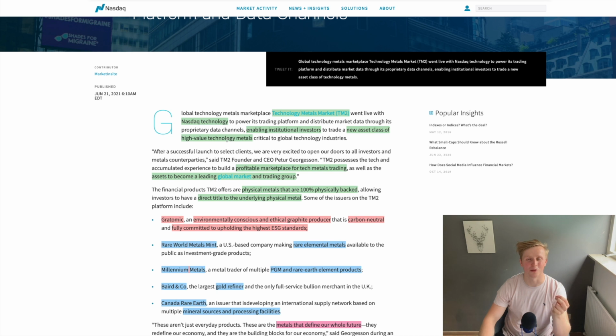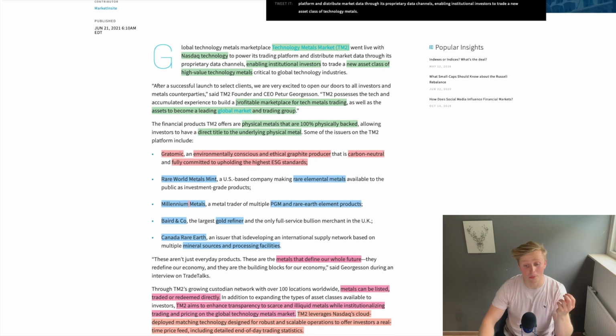And this is an important part, high value technology metals. Meaning the low volume, rare metals that will actually power the technology of the future. For example, graphite, which is used in lithium-ion batteries. So it will be a profitable marketplace for tech metals trading. And TM2 apparently has the assets to become a leading global market and trading group, which I don't personally doubt.